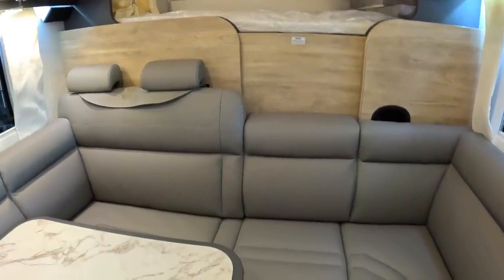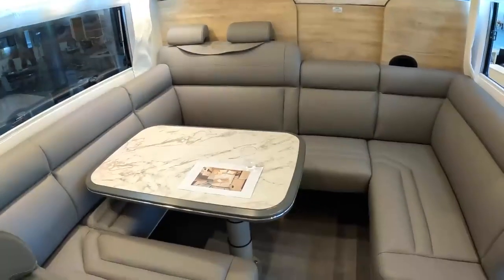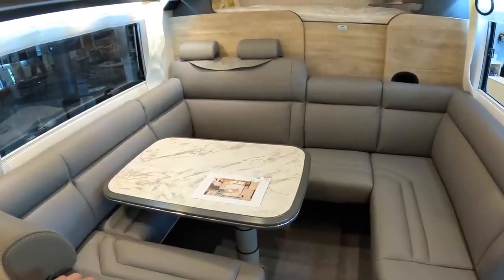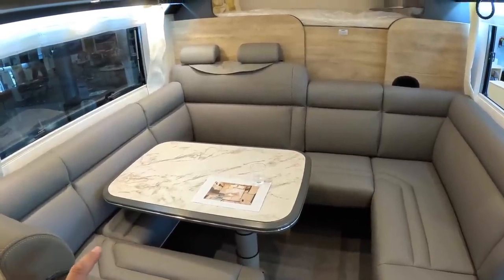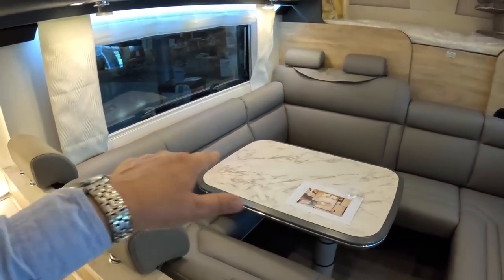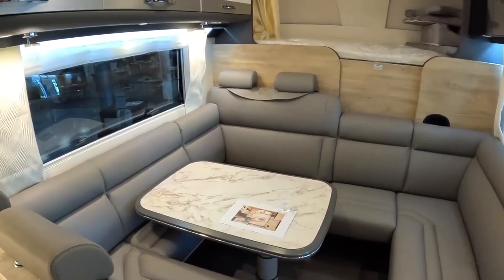In fact, you can, because let's just take a pause and look at this setup as a dinette. There's a couple of things you can do with this. It's a lounge area at the moment, or an eating area. Also, you'll notice there's headrests here and there's headrests here. That's because there's seat belts for these. That's where you can have 4 people traveling as well as the 2 obviously in the cab.